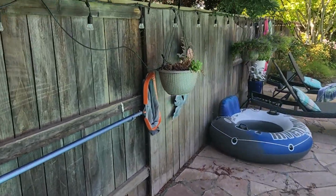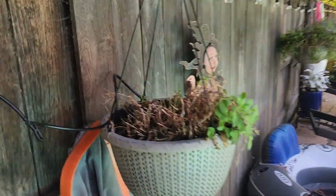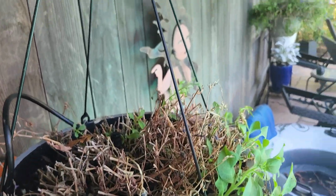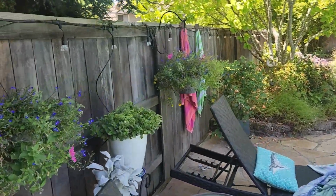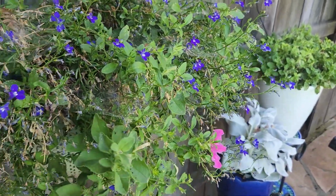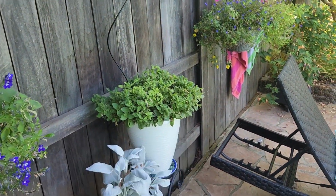This one completely died because, unfortunately, the top fell off of the sprinkler we have in here. So I'm going to have to completely replace that. But these two, the lobelias, are doing okay. The calibrachoa, there's some petunia, but this is clearly budworm right here. Clearly I have budworm. And frankly, petunia, not doing well.